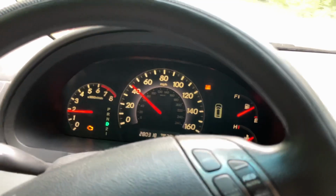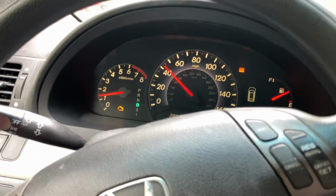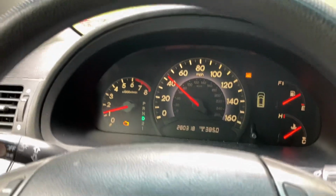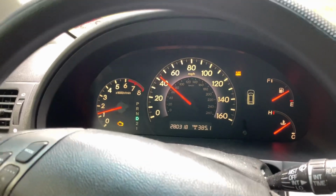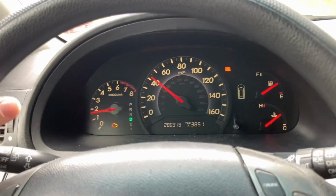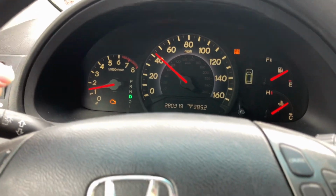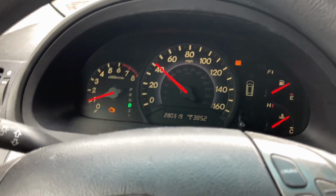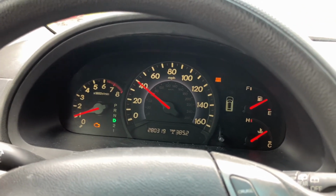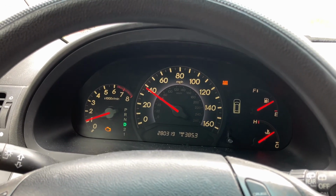But the good news is, if you're looking for a Honda Odyssey, just be aware, you got to get one that's been well maintained. If it runs and shifts good, go ahead and buy it. But if it burns oil, which is more prevalent when they have the VCM, which is variable cylinder management, I would recommend EX or LX trims because they don't have that system.